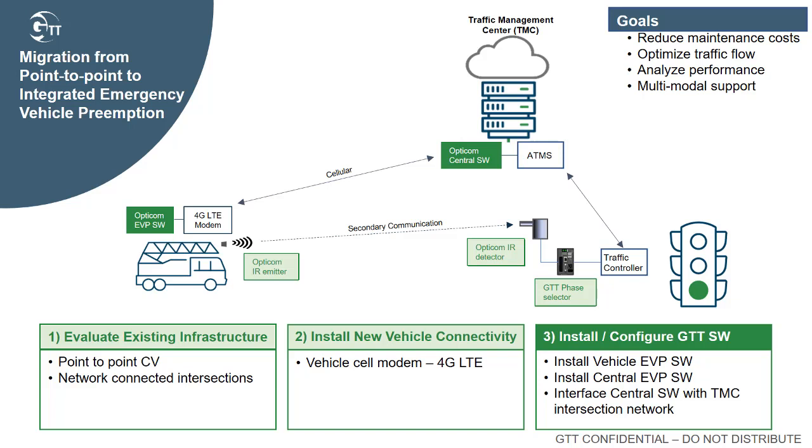They can use infrared as a primary mode of communication at those intersections. It's a common scenario where cities don't have this connectivity across the entire city, but they may have infrared at certain intersections. So we want to continue to maintain their ability to leverage that existing infrastructure as opposed to having to rip and replace.